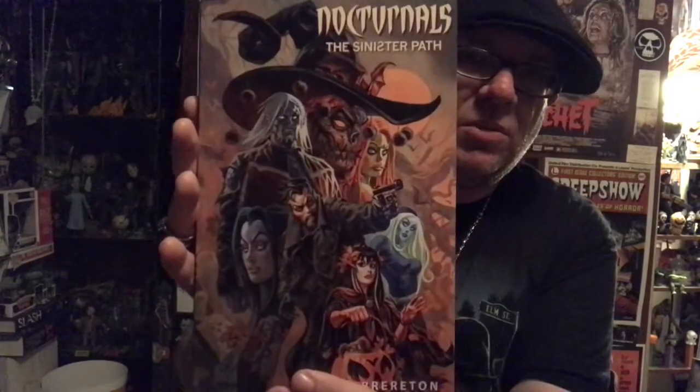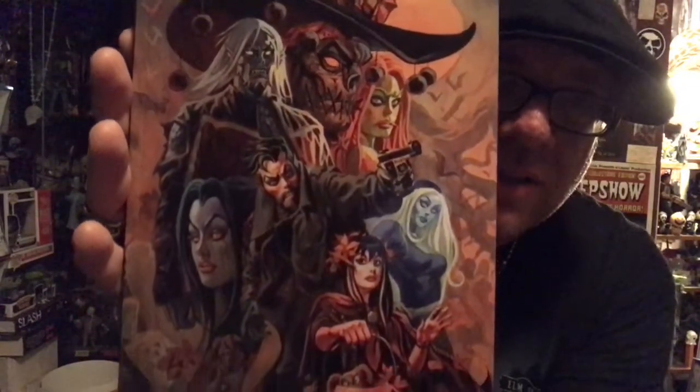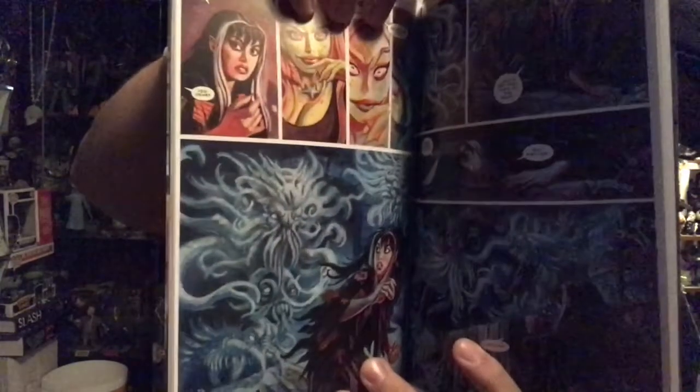And then the last one I want to show, now Flying Colors had this book showcased on their Facebook page, which I follow. It's called Nocturnals, The Sinister Path. It's done by Dan Brereton. And I really just, getting close, that artwork is just fantastic. Check that out. I just love it. And it looks awesome, and it just really spoke to me. Some of the artwork inside.